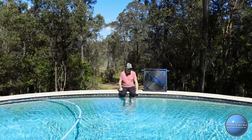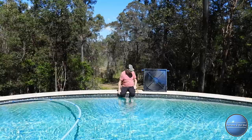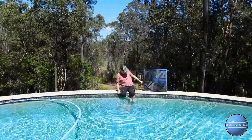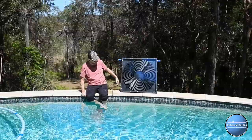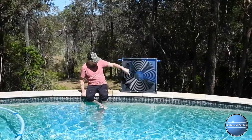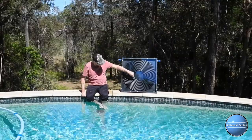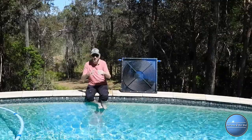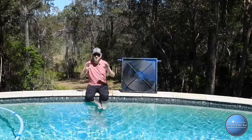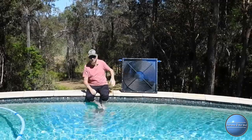So what you see beside me here is one of three units that I constructed. You can see that it's a square construction. As I said before, it's 700 millimeters square, 27 and a half inches square, with 25 millimeters of poly pipe inside. There are also dowels in there to help keep the poly pipe in position. Once the water flows in, it'll become heavy and will want to flop over, and those dowels there will hold it in place.